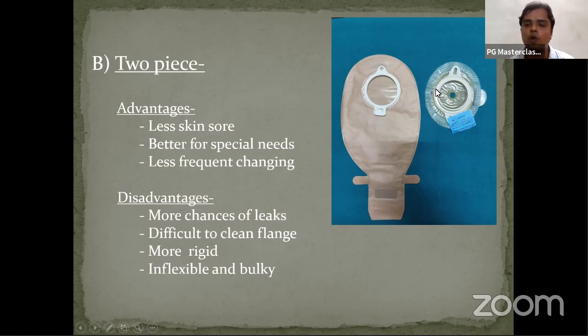If we don't use the proper size of stoma pouch according to the barrier, then the leakage chance will be more. It is difficult to clean the flange. They are more rigid due to the flange present in between, and they are inflexible and bulky in nature.